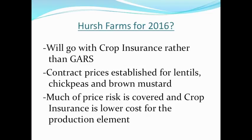For 2016, I'm probably going to go with crop insurance rather than Gars. I talked to Grant before this, and he almost had me convinced that maybe I've got my math wrong. But my reason is that I've established contract prices for the lentils, chickpeas, and brown mustard at very profitable levels, and that's taken much of my downside price risk away. Now, Grant was telling me, why did you do that? You've got contracts with act of God clauses, meaning that if I can't come up with the product, I'm not on the hook for buying it out.